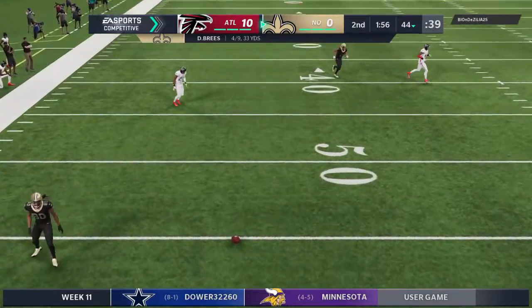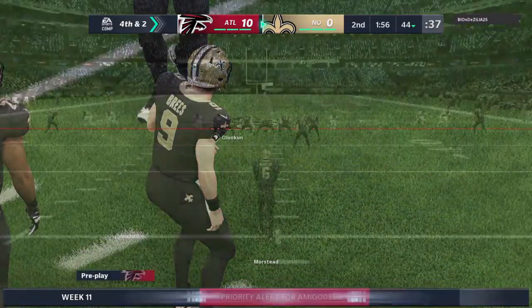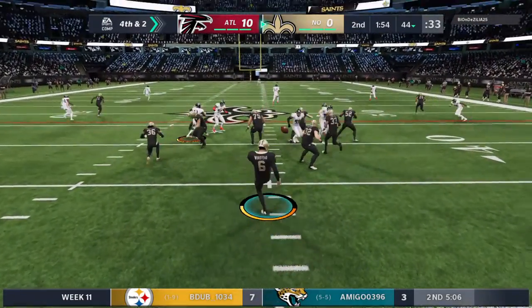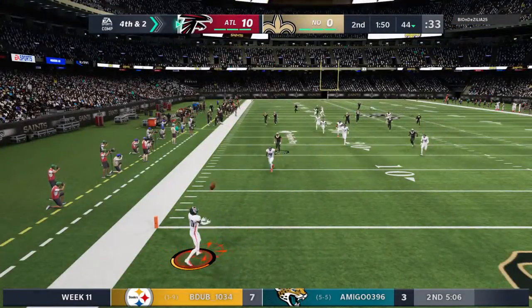Tight coverage there. It's knocked away, incomplete. The passing game not in sync here early. And now it's 4th down. Here's Thomas Morstead now as he's on to punt for New Orleans. He's been a busy man here in this first half as he gets it away.